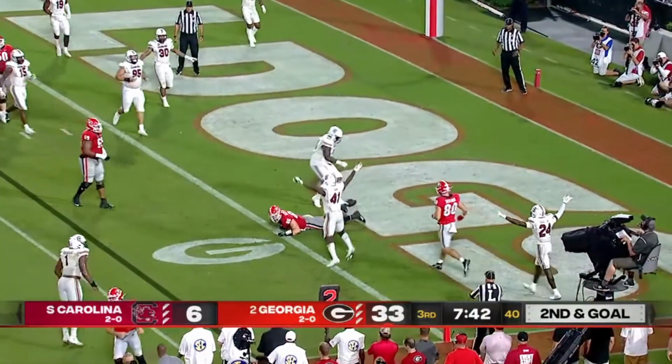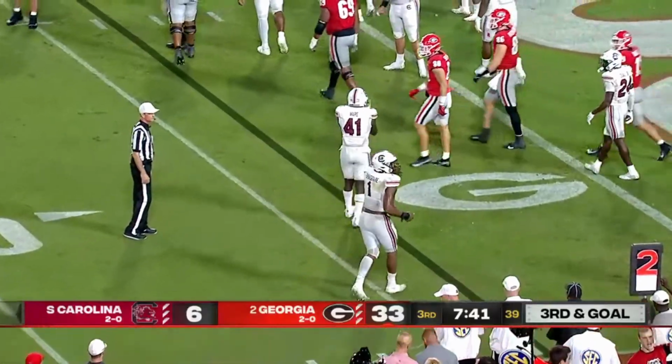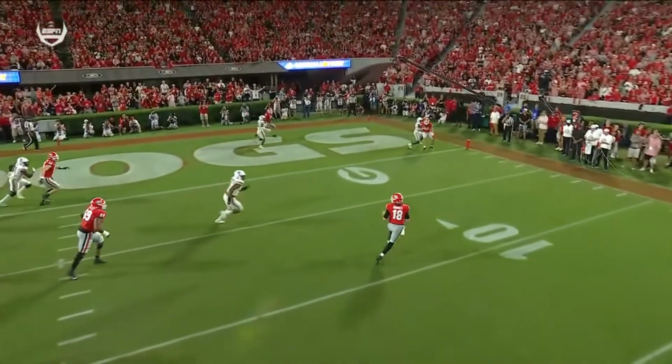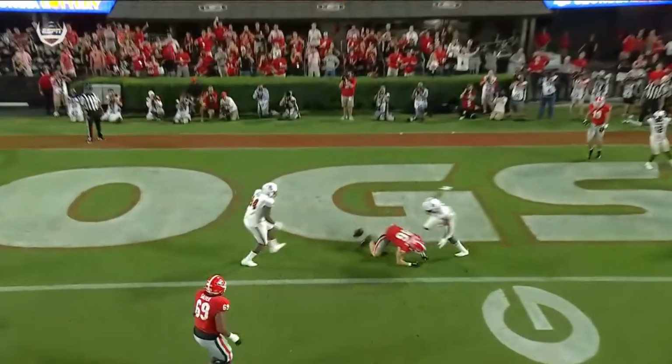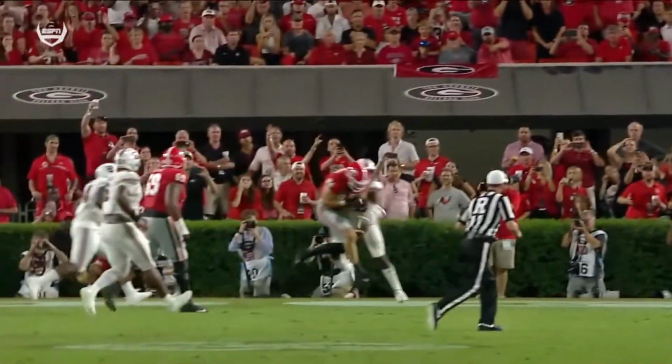Are the Mannings. Pass into the end zone, broken up nicely by Darrell Ware. Not the most mobile. JT Daniels needs to run this. I mean, that's a hard throw back across his body to a covered guy. Just try to run it and get to the pylon. You probably score.